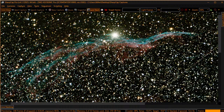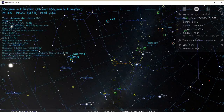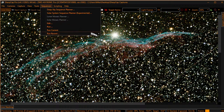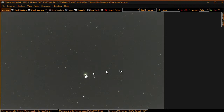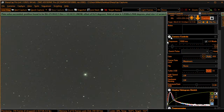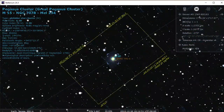Oh, there's a satellite. Oh well, we're done with this anyway. So it's time to get on to our first target, which is going to be M15 over here. So let's say goodnight to the beautiful West Vale Nebula and move on to the next. M15, really nice globular cluster. Yep, there it is right there. Okay, we can plate solve to center that up. There we go. That'll bring that right into the center. There we are.